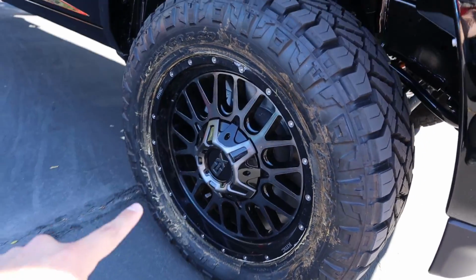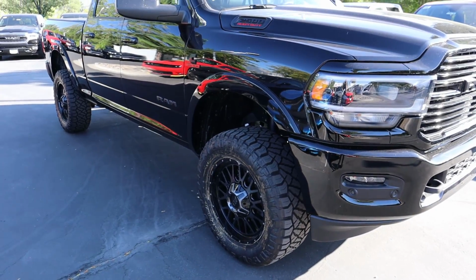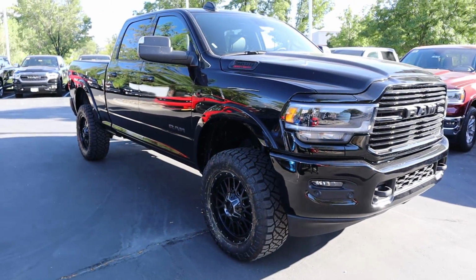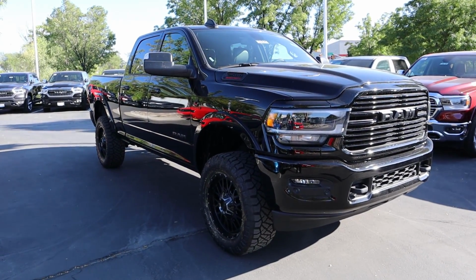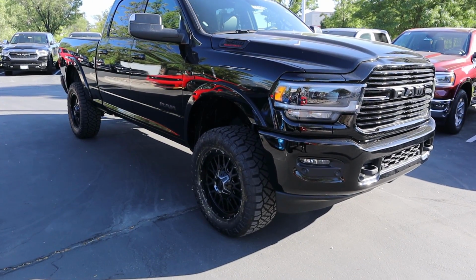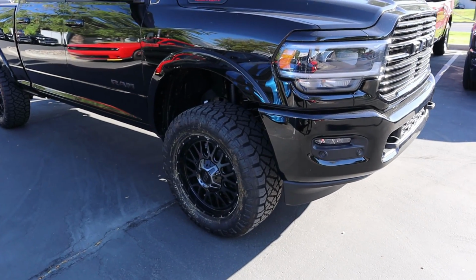And sorry about this whole setup being dirty. I literally got this truck from out in the middle of nowhere, Utah, at one of the smaller dealerships. So yeah, you can tell it's a little bit dirty over there. But that's the setup, and that's how it makes the truck change stance wise. I think it looks absolutely fantastic. And if you're wondering about the cost on that, with the leveling kit, tire, rim setup, all that, it's roughly about $3 grand, give or take a few hundred.